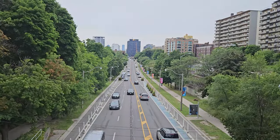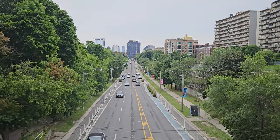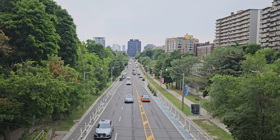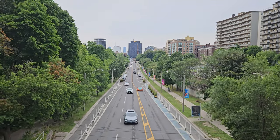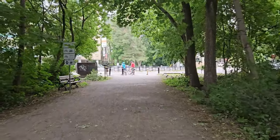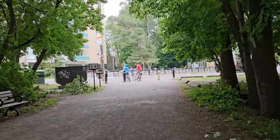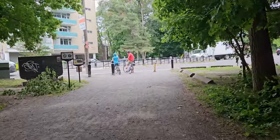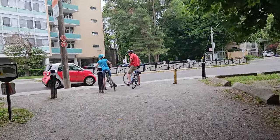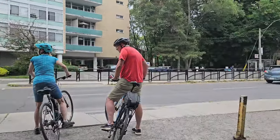This is Yonge Street looking south, so towards the lake, and it's Canada's longest street. It divides the city between east and west. So just coming up to Avenue Road. So the Beltline goes through a lot of main roads, and you just gotta sort of play Frogger to get across.